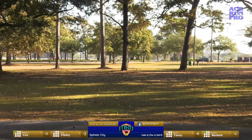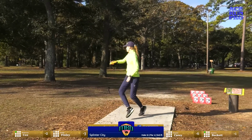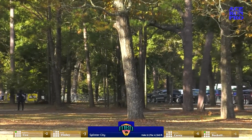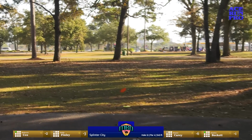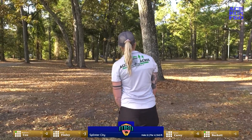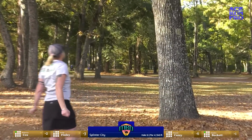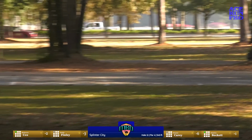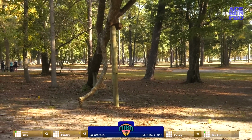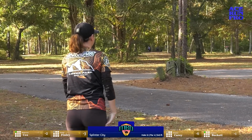Deanne Carey with a full send using a Shrike, and she gets right in front of the road. That's a great shot from Deanne. You're following pretty much the same line, just missing the branch that she clipped. And a little closer, just a little. Jessica shot. She really leaned into that one, and it held that turnover angle. So she'll be up there with a long look at birdie if she decides to go for it.